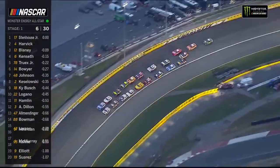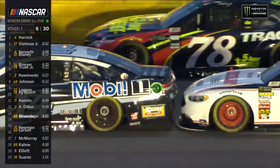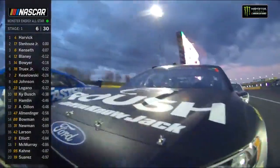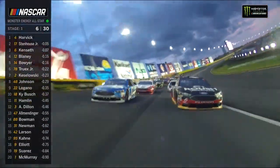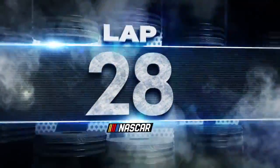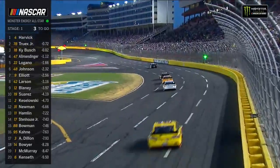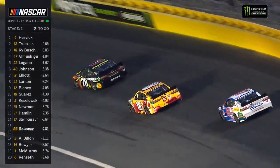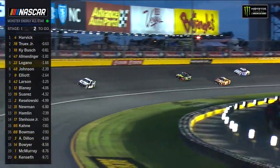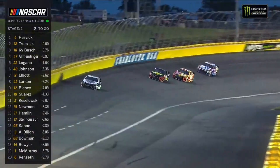Mike, the best car I saw in practice, the guy that ran the fastest lap time in practice, that 4 car, Kevin Harvick, and he gets a little shove here. That's Boyer that's getting the shove, but Harvick gets out front. It's going to be hard to pass. 2 to go. Pit road is closed. Mike, $1 million means a lot to everybody in this field. But you take a guy like A.J. Allmendinger, it might even mean double to him.